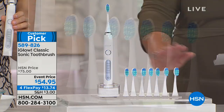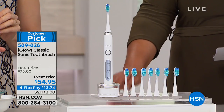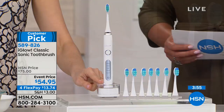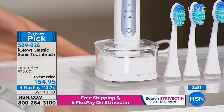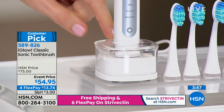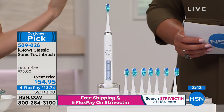And have enough for 2 years. Let's also talk about how to charge it, because it comes with a charger, kind of like your cell phone. It charges just like your cell phone. It's this little itty bitty base right here. When you get this home, you plug it in, put the toothbrush on it. 8 to 10 hours, the iGlow will be fully charged. And after that, you get up to 3 weeks on a single charge. 3 weeks of use.